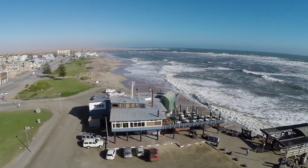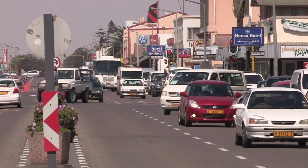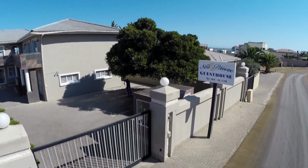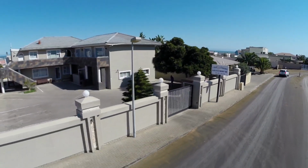Swakopmund's attractions can be overwhelming, so do not be discouraged if you get tired and footsore amongst the scattered museums, coffee shops, restaurants, malls, bars and hotels. Rather, head back to the Breeze Guesthouse, close the remote-controlled gate behind you, and rest up in luxury.